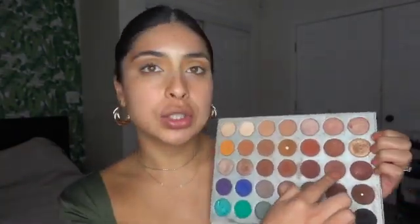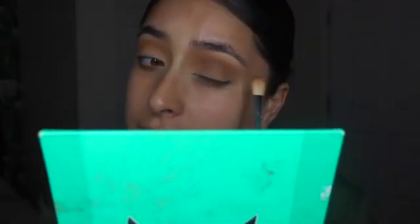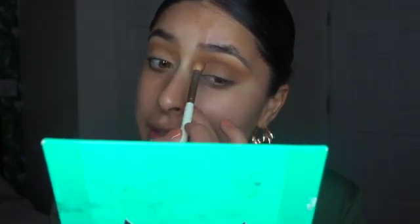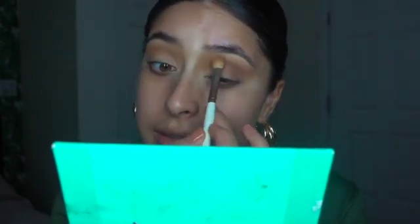We're gonna move on to a darker eyeshadow, and I'm gonna be going in to this one right here. With that one, I'm gonna go in with more of a precise brush, which is going to be the Morphe M521, and I'm gonna go right below the crease, and then also just flick it out with the same brush that I used. I'm gonna go in and make sure that there isn't any harsh lines.